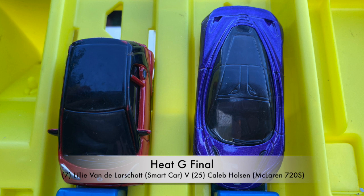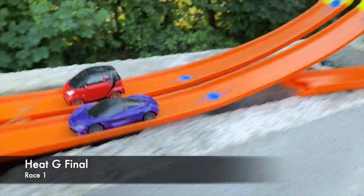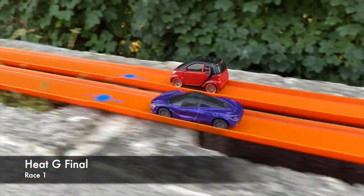Well, here's the Heat G final. It's both the seeds again. It's the 7th seed Lily in the smart car and the 25th seed Caleb in the McLaren. We'll know who's going through. Lily's got through by luck so far, so luck could still be on her side. She can barely make it over the first drop. She doesn't have to. If Caleb whiffs it, which he hasn't done all day though, to be fair.